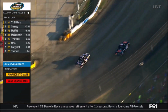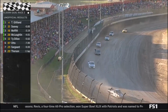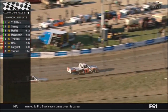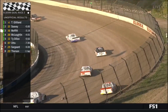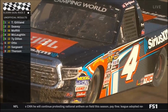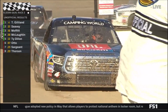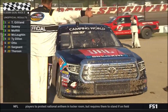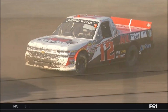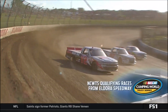For the win in qualifying race number 2, it's going to be Todd Gilliland. Logan Seavey 2nd. Moffitt, Max McLaughlin, and Ty Dillon. That was a costly restart for Dalton Sargent. He was running in the 5th position. Looked like he had a pretty good hold on it, and slid back outside the transfer spots. So Todd Gilliland joins Ben Rhodes as qualifying race winners. Ty Dillon using 3 of the 4 tires. More to come from Eldora.